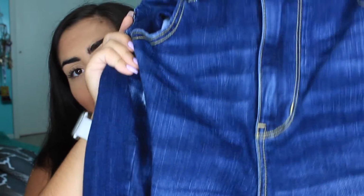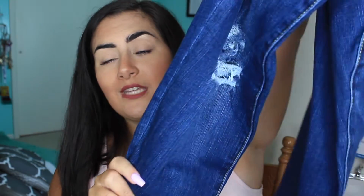Next, I'm gonna show you guys the jeans that I got. So this first pair are one of their new curvy high-rise jeggings, and they're really cute. They have some rips down here, and the fit of these is so nice.